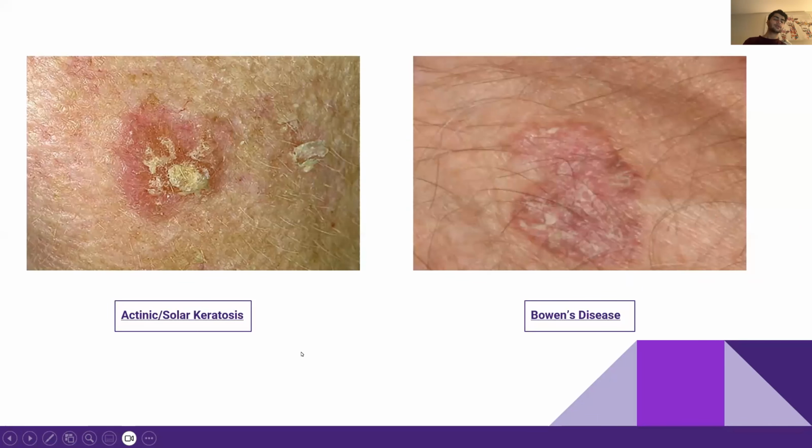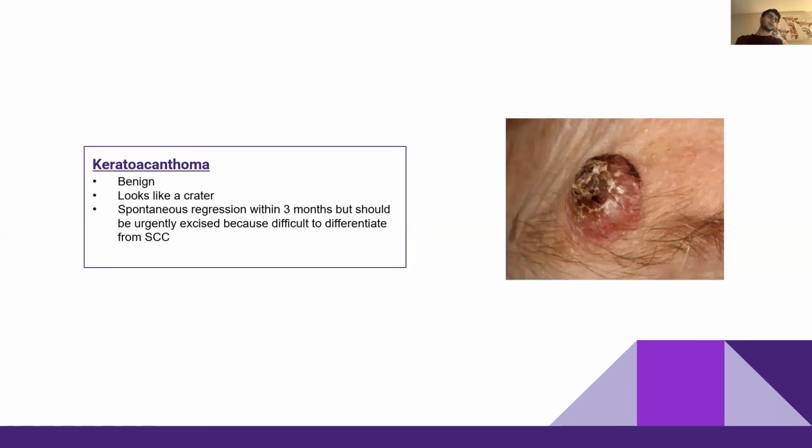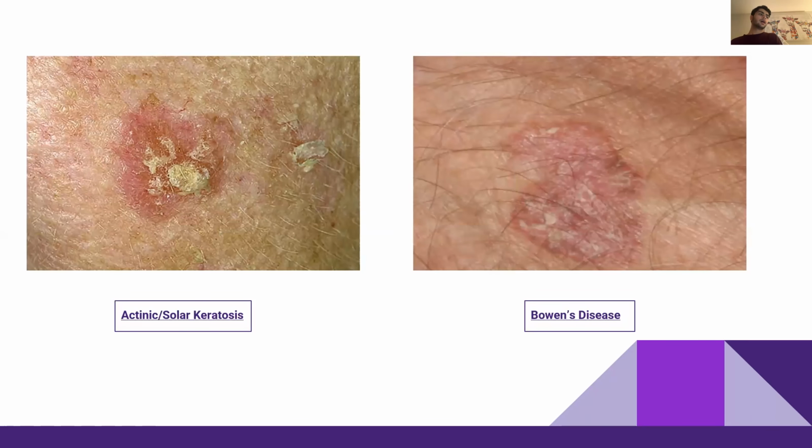And these are 2 precancerous lesions to be aware of. I think this is my last slide, or one of my last slides. But these two, essentially, Bowen's disease is a squamous cell carcinoma in situ. So essentially, it's one that hasn't spread yet. So it's only within the layer of the skin.